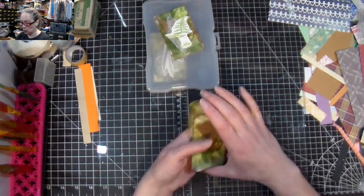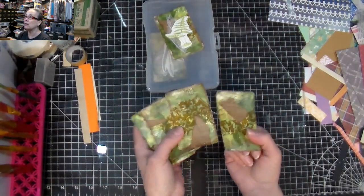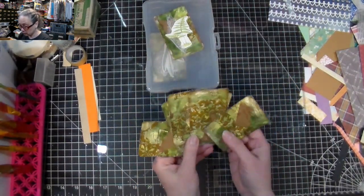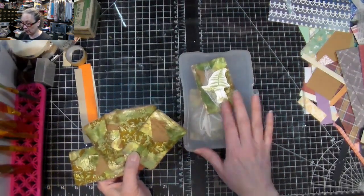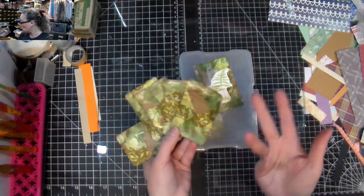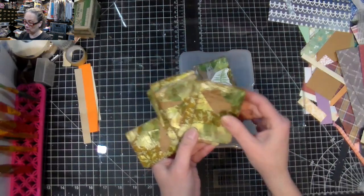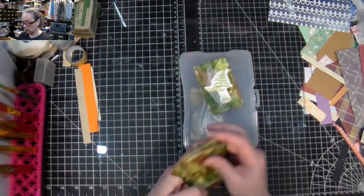So basically what happened is I made a video on Patreon on how to make these altered playing cards. So I made a bunch of them, and then I made toppers with some of them. So basically I went from this, a regular playing card that I painted, and then I attached some papers to it, and I stamped on it, and I distressed the edges.